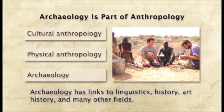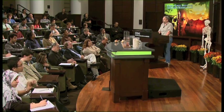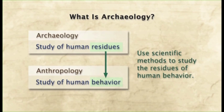Now, archaeology is a part of anthropology, the study of human behavior in evolutionary and cross-cultural perspectives. Archaeologists work with cultural anthropologists and physical anthropologists, but archaeology has links to many other fields, such as history, linguistics, geology, art history, and other scientific endeavors. Archaeology's big questions are anthropology's big questions. How are we different from other species, and how do humans differ from each other? Now, people often confuse archaeology and anthropology. The words are similar, and many archaeologists, like myself, work in anthropology departments.